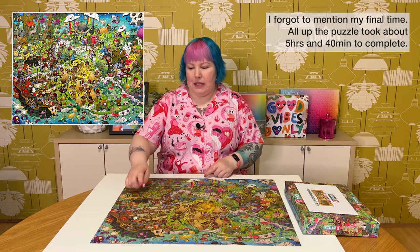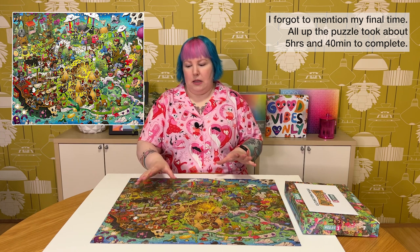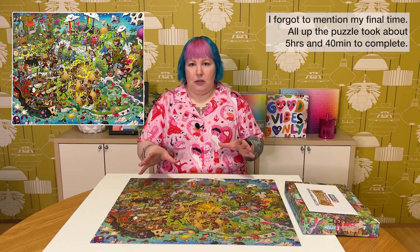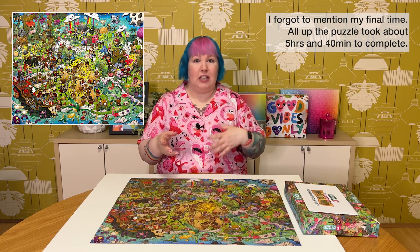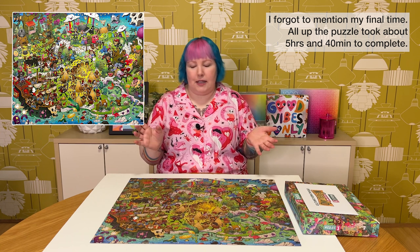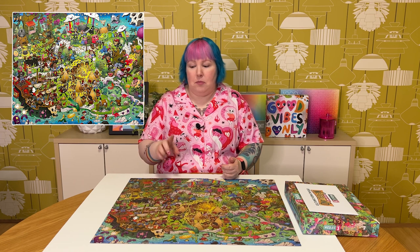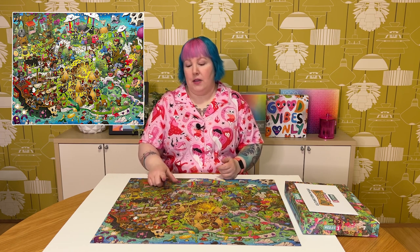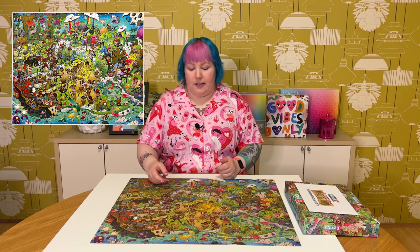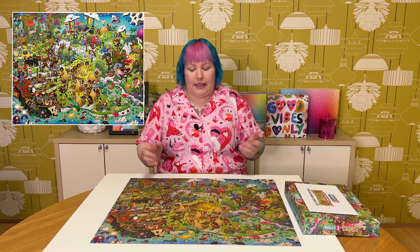Sadly though, I am missing a piece over here. So I don't know if the puzzle was always missing a piece. I mean, these things happen. I've definitely had brand new puzzles before where they're missing a piece or have duplicate pieces or just weird things like that. It happens. But I also have my suspicions that my cat Misty may know something about this, because I did catch her sitting on this puzzle a couple of times and she did seem very interested in it. So if it turns up, I will let you know in the comments below, I guess.